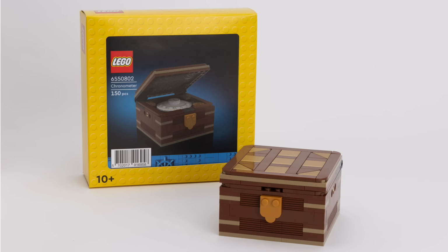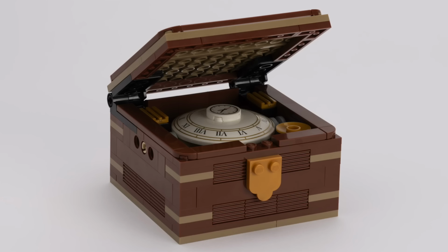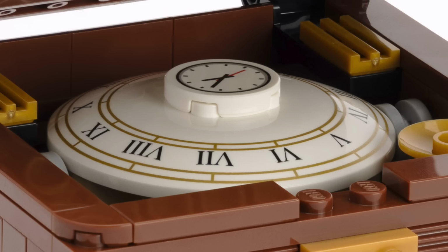First up, we've got the Chronometer. When closed, you can see the nice lid, which also opens up to reveal the chronometer inside. And looking inside, we can see some nice printed details.